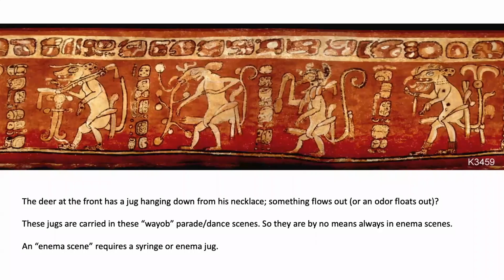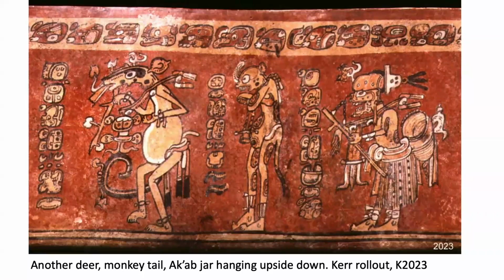And there are a lot of these scenes. And see, again, there's that jug. Now it's upside down, carried on his neck. And now the same stuff boiling out of enema jugs is coming out of this. And this jug's a little bit bigger than most of them. And scene after scene after scene, there it is again. The deer guy, there's the akab or akbal, and the stuff pouring out.